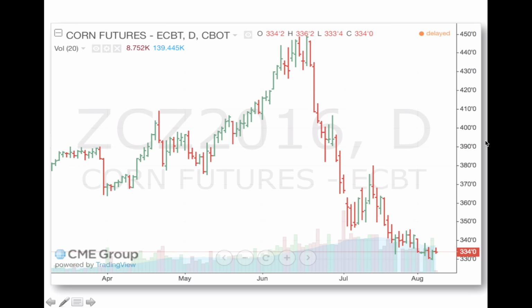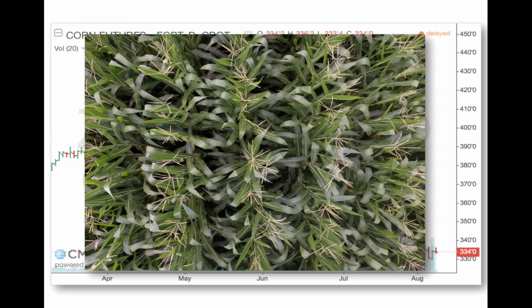Well, corn and soybean prices have been falling since mid-June, and most of the summer has been hot and wet. Crop conditions reports from the USDA have come in with a large percentage of the crop looking very healthy, like this picture taken by one of Agrible's drones in Douglas County, Illinois. All eyes will be on the USDA report that comes out later this week.